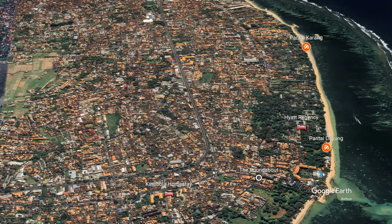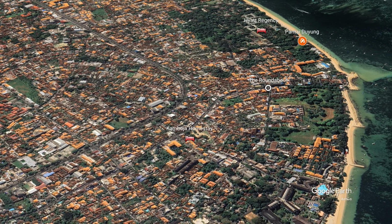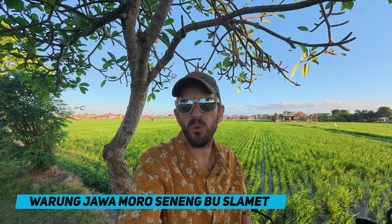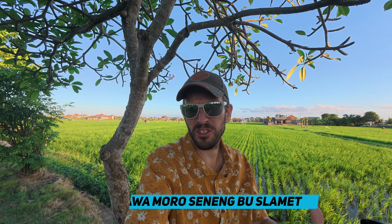There are so many good eating options down there, a little bit away from the busyness of the centre of town. And this homestay is really close to some fantastic eateries. Some of my favourite are Warung Jawa Moro Senang, which is a local food place, dirt cheap, love it. Just around the corner, you've got one of my favourite pizza places in all of Sanur called Pizza and Go. Around the other corner and up the road, you've got one of my favourite coffee places in all of Sanur, the Bear Bottle, and you've got a few Vietnamese options which are just unreal.